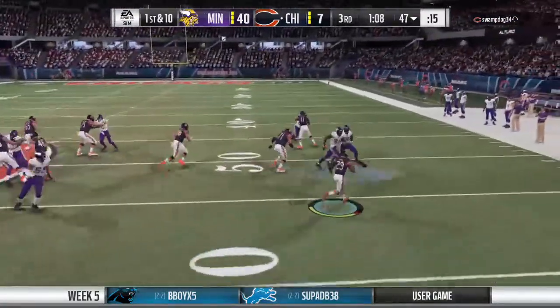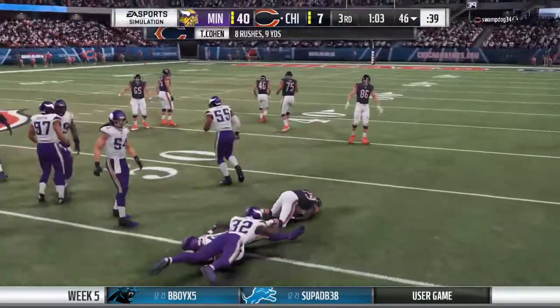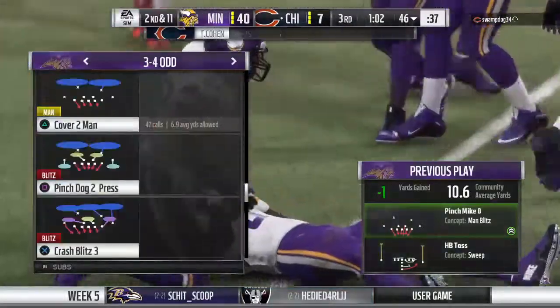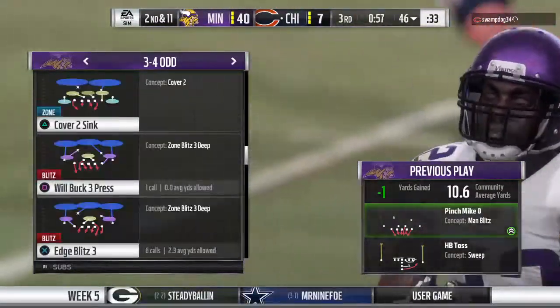This is Cohen on the toss. And this one goes nowhere. Losing yardage on the play back at the 46. It's a loss of a yard there, and now 2nd down.